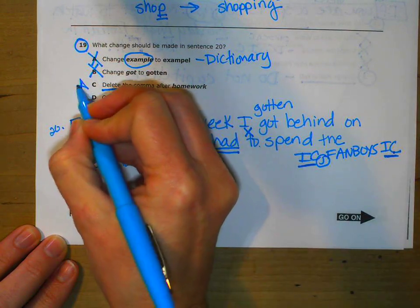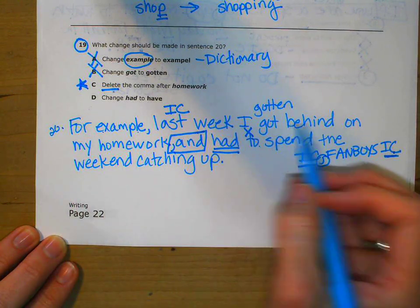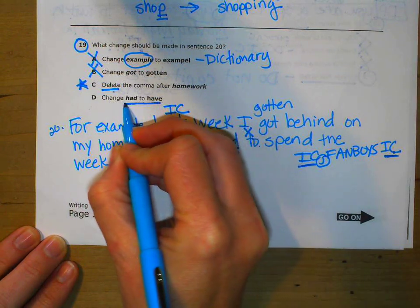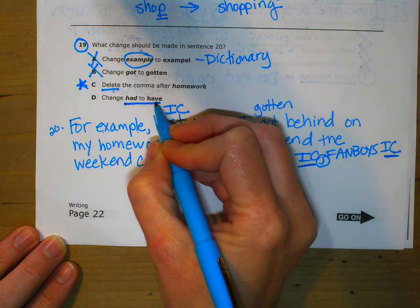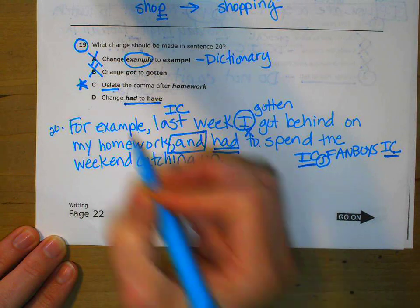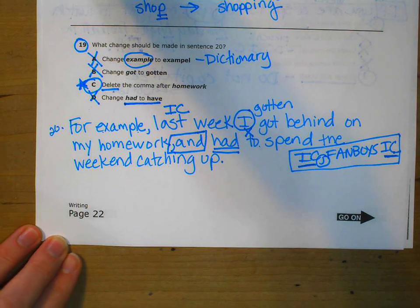So delete the comma after homework. Now let's just look at D to see if we could have used the process of elimination. For example, last week I got behind on my homework and have to spend the weekend catching up. Okay, this one is similar to the first question in this passage. Had and have. Had is going to be singular, have is plural. We're only talking about one person here, so we have to use the singular verb. I had to spend the weekend catching up. So this is incorrect. So my correct answer is C, because I should have known my pattern for compound sentences using fanboys or coordinating conjunctions.